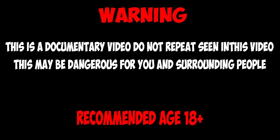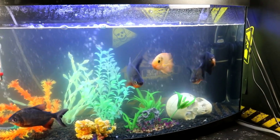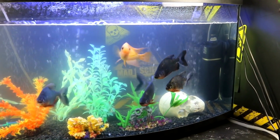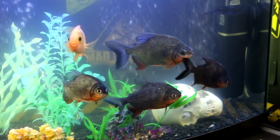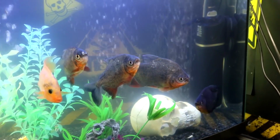Earlier we already had piranhas, but rather small. In addition, they lived in a small aquarium. They did not feed this type of fish. It was decided to replace the aquarium.